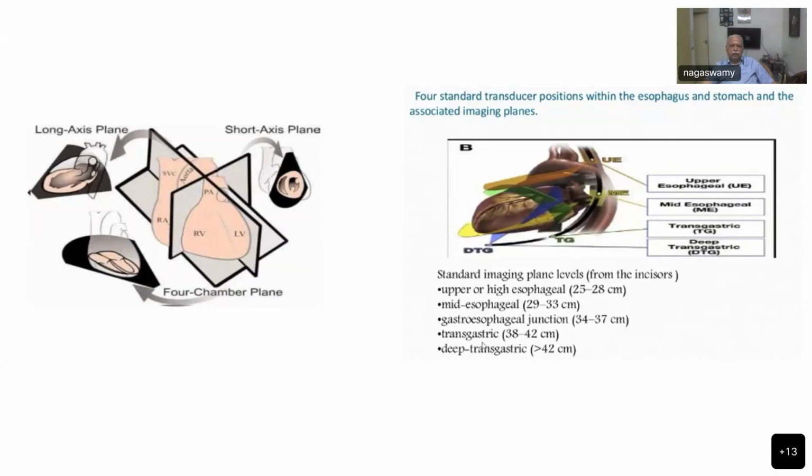So this was mentioned by Mani. You can just see those numbers. Deep gastric means you have gone into the stomach itself, to a maximum length of 42 centimeters, whereas transgastric is 38 to 42. Mid esophageal is about 29 to 33, and upper esophageal is 27 to 28. You can imagine what you will be able to see at each.